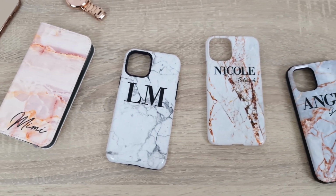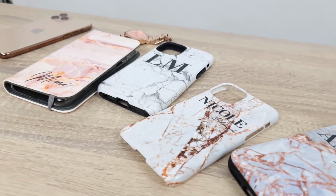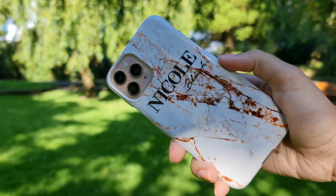Hi, so today I'll be showing you the 4 types of phone cases that you can buy at Live and Maintain. Firstly, we have the standard case.